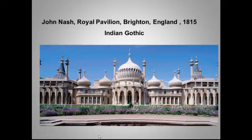Well, your textbook blames this architectural monstrosity on imperialism, on the influence of Indian architecture, and that may be right, but I'd personally rather blame it on the Prince Regent, later George IV, who had notoriously weird and decadent tastes. I suppose he wanted his own Taj Mahal.